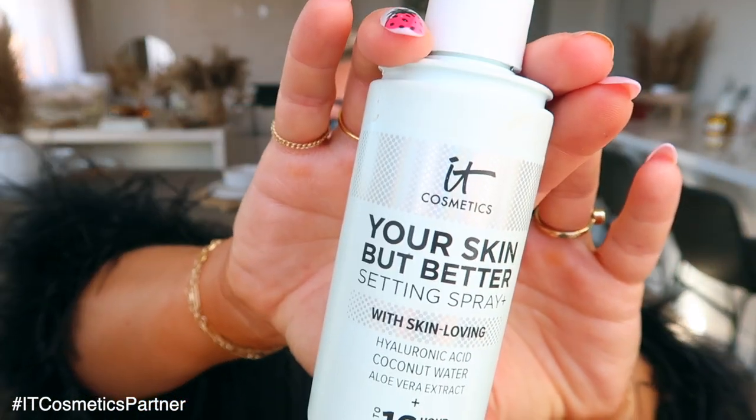Okay, last but not least, we are gonna do the It Cosmetics Your Skin But Better Setting Spray. This has got hyaluronic acid in it. It is fabulous. Shake it up real good. I'm gonna cover my eye. That is the final look.